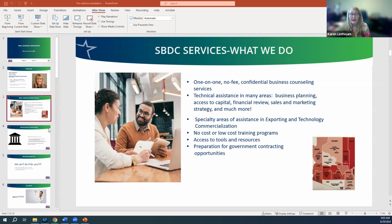We also offer access to tools and resources. Like I said, we have a program called Live Plan. We also have a couple other programs that can tell you what the demographic is in your area, how many other businesses do what you intend to do. And we can help you prepare for government contracting opportunities.